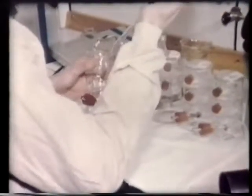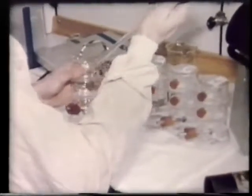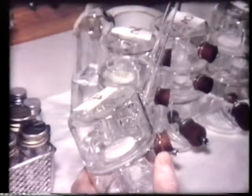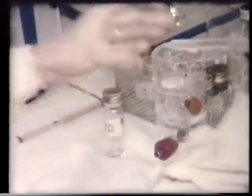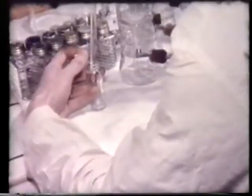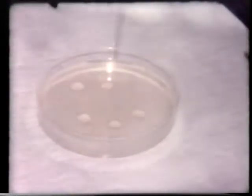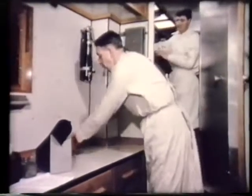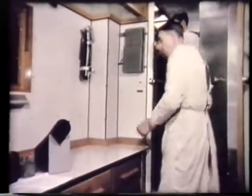The 3-stage samplers were removed from their transport boxes. By means of a pipette, the sintered discs were washed several times with the collecting fluid. The volume was measured, and the fluid was transferred into sample bottles. Some of this was set aside for subsequent analysis by the labelled antibody method. Aliquots of the remainder were diluted, plated out, and the plates later transferred to the hot room for incubation along with the Petri dishes exposed in the slit samplers.